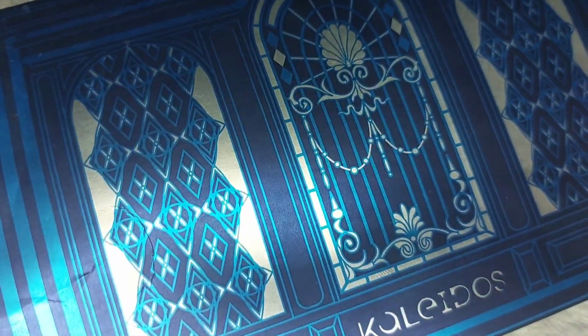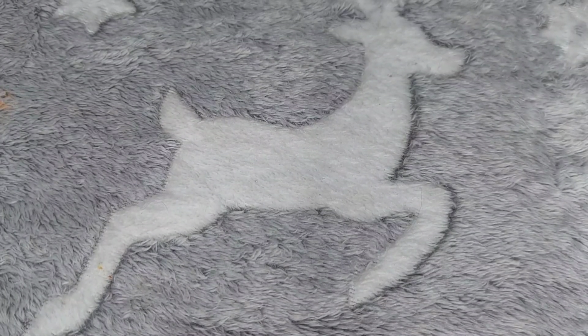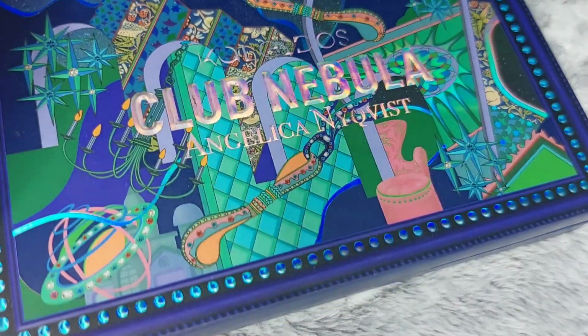And now I do have Kaleidos. This is the only Kaleidos palette that I own. If I can open it. This was so hard to get. I did finally get it on the 3rd launch. Look at this packaging.